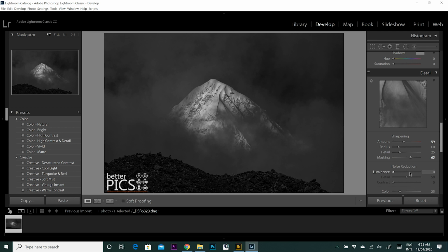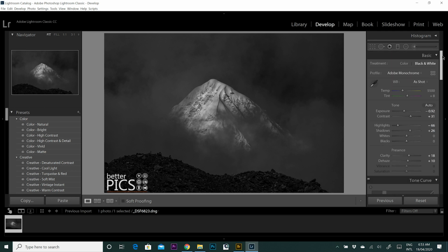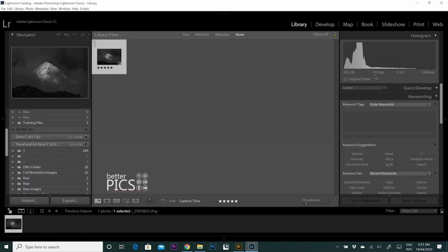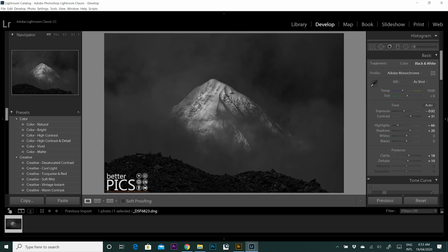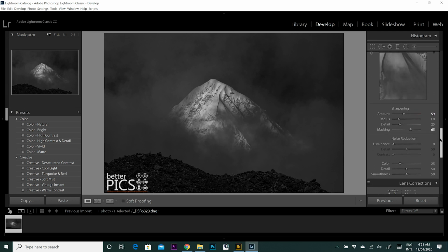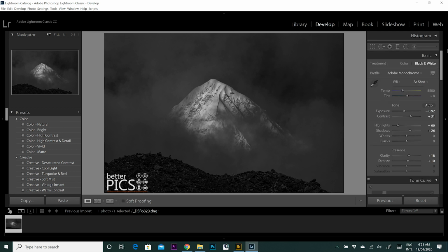Alright, and this image was originally shot at, let's have a look, ISO 200, 135mm at f8, 6/40th of a second. Not really needing any noise reduction there, but just worth looking at to make sure. Alright, so I'm really happy with where that's at the moment, and I'm actually happy with the framing as well.